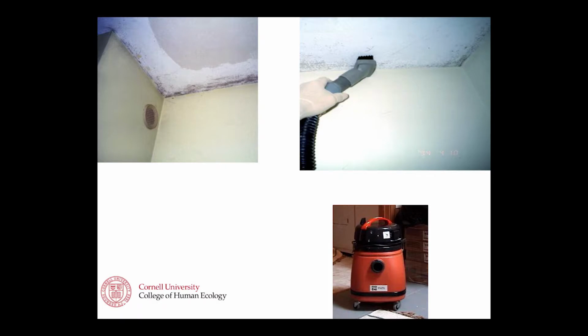So this shows a common place where mold grows in houses, right at the corner where the ceiling meets the wall. And this is typically because some insulation above that ceiling in the attic has been blown away. So there's an exposed cold surface. With a cold surface, moisture is going to condense on it, and then there's a moisture source for mold to start growing on. And the bottom shows a HEPA vacuum cleaner.